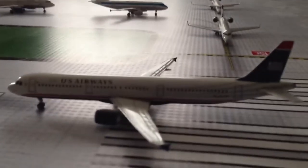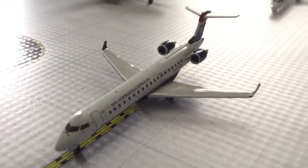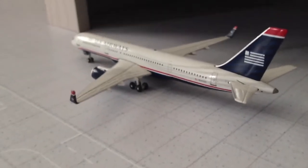I might just start saying, we'll just keep it 15 left. But anyways, here's a U.S. Airways A321 flying down to Tampa. A U.S. Airways Express CRJ 700 heading to Charleston, South Carolina. I should make sure that plane was nose lined up. A 757 in the hangar. Nothing's wrong with it. Just in the hangar for a later flight tonight.